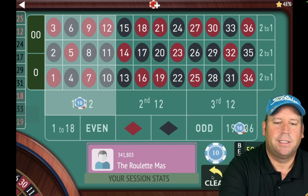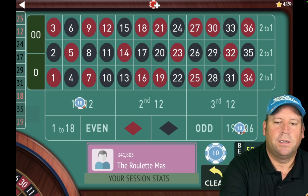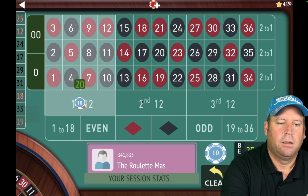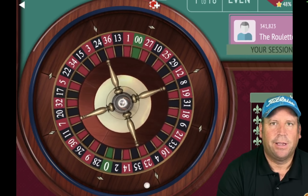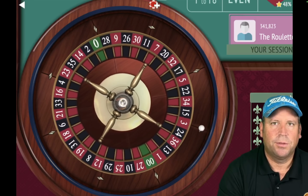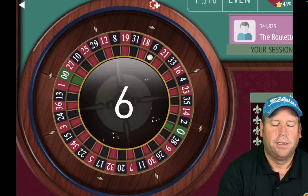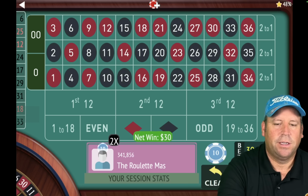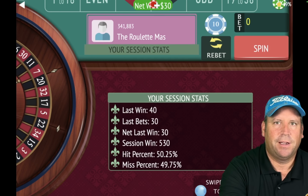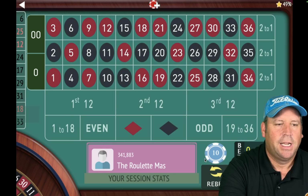First 12, we had 10, we lost. So we're going to go to 20. So 19 to 36 will be back at 10. After that win, it reset, and we're almost 10 minutes in out of 15. That's a 6 black. That's a $30 win. We'll take that one. We're up $530 now, and the first 12 will go back to 10.